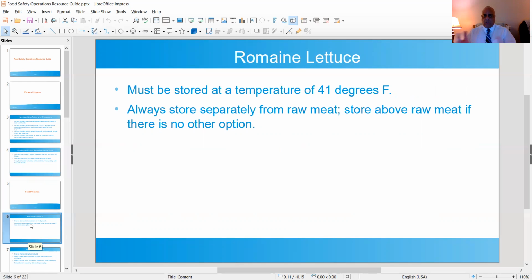The first item I'm going to talk about is romaine lettuce. Of course, lettuce is produce. When we deal with romaine lettuce, and I'm talking about a whole head of lettuce, not shredded lettuce, it must be stored at a temperature of 41 degrees Fahrenheit. Always store separately from raw meat, and you store above raw meat if there is no other option.